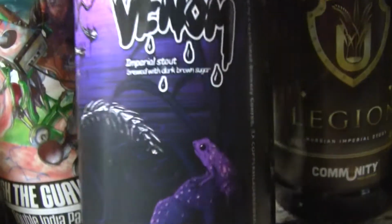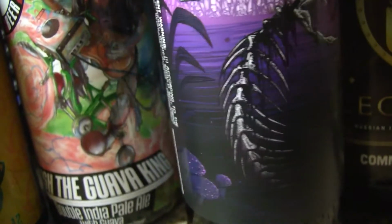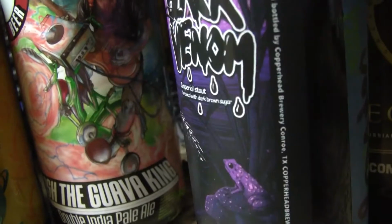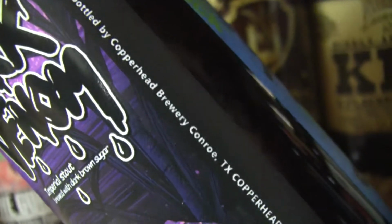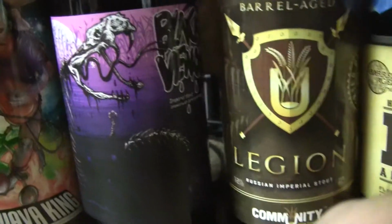And on the next one here, it looks like it's Black Venom Imperial Stout. It says here brewed with dark brown sugar. I'm not sure who this is from. Let me see if I can. Brewed and bottled by Copperhead Brewery. So, another edition. He sent me one from them last time.